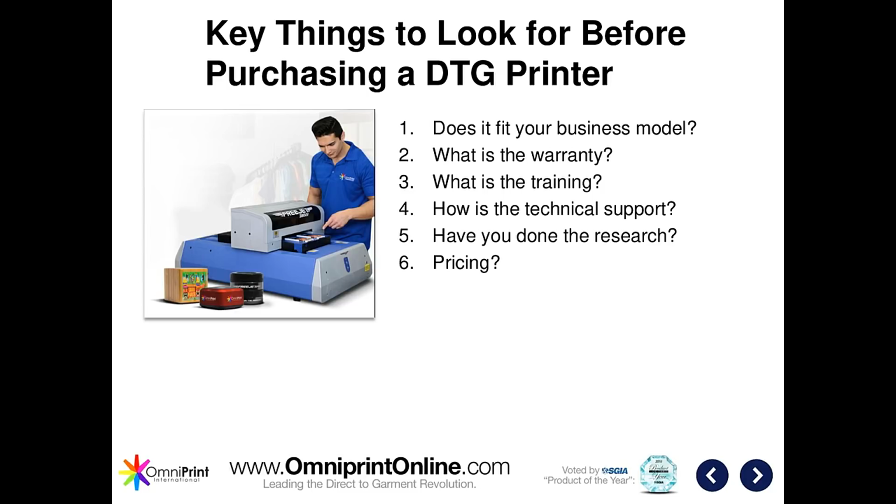So with our printer, what I would like to let everybody know is that we offer 2 years on the printer and a year on the print head. It depends on the package you buy, but generally that's our warranty. And a year on the print head is huge. Nobody else is really going to go a year on the print head.